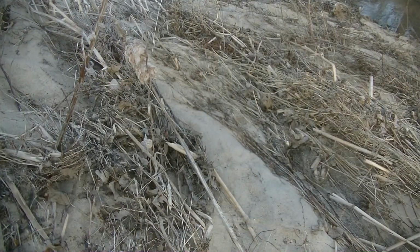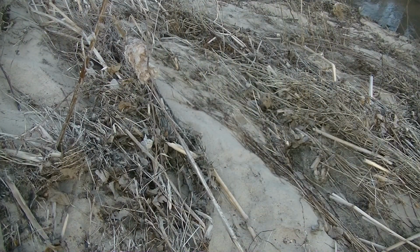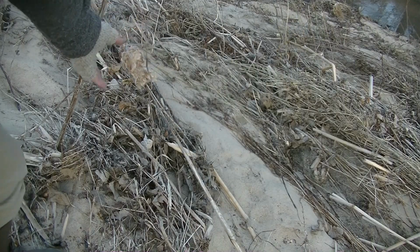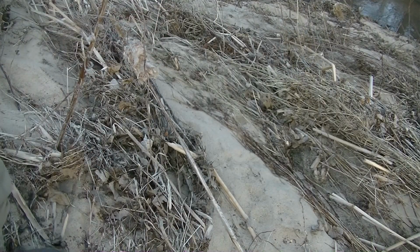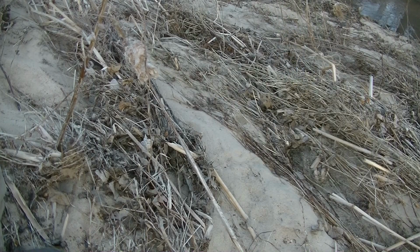I've also found another resource here. This cattail. I'm going to go ahead and grab it. Of course, that's been hit with water, so it's fairly exploded. But still, I'll put it in my tinder kit.